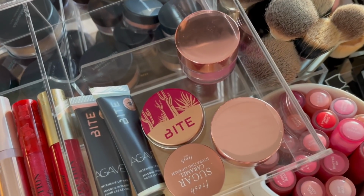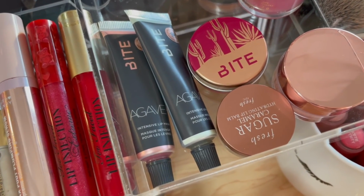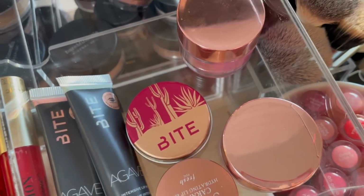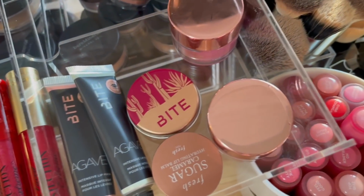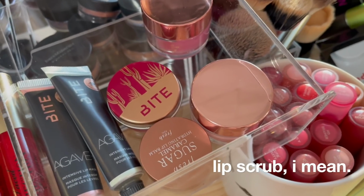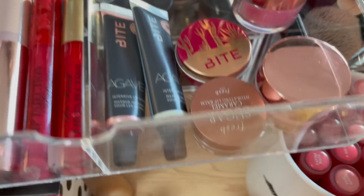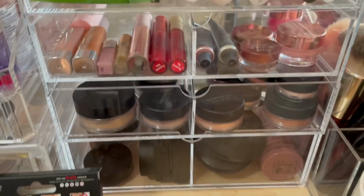Over here, we've got kind of like lip treatment type things. These agave lip masks from Bite, I believe were a PR item. I got this fairly recently around the holidays. We've got from Milani, it's a rose lip mask and lip balm that I'm gonna play with more. And I do love that Fresh Sugar Caramel Hydrating Lip Balm. So there we go. We've lightened the load a little bit.